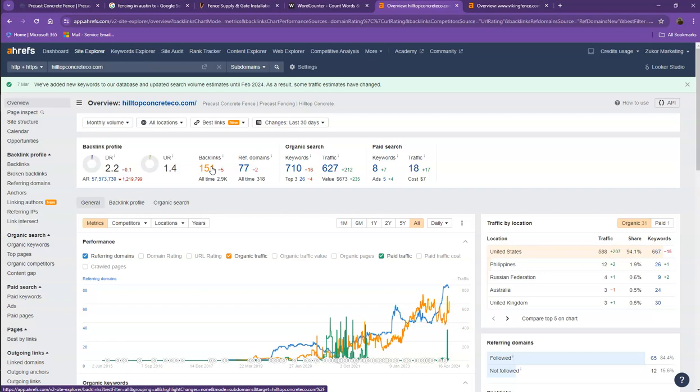One important thing that you need to discuss about backlinks and referring domains is that this actually needs to be a 2 to 1 ratio. So this 77 referring domains that you have, these are what we call the good or strong backlinks. And the rest of the missing backlinks, those are what we consider the spammy backlinks.